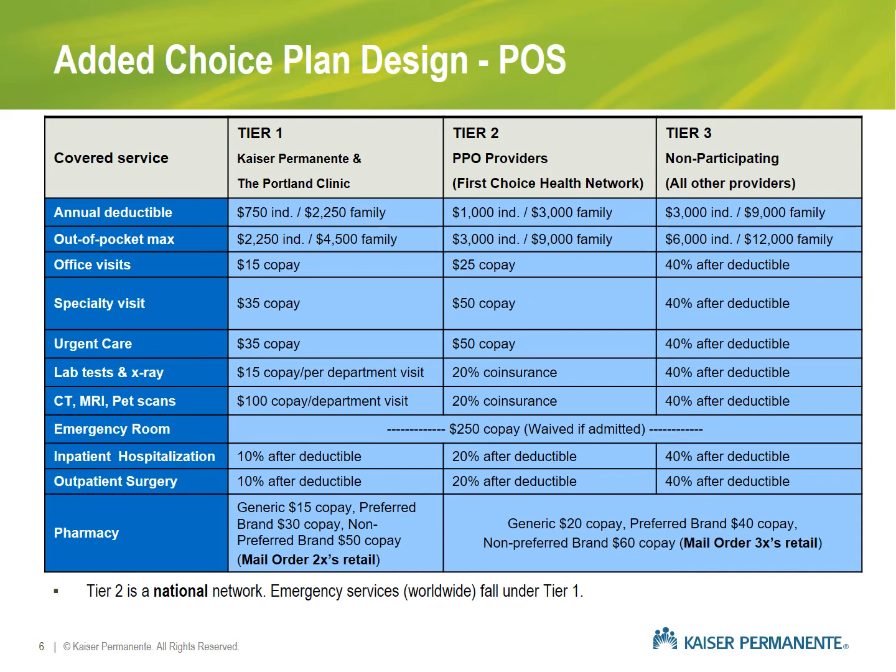And your services are subject to copays under Tier 2. Office visits are $25, specialty care $50, urgent care is $50. Lab tests and x-rays, CT, MRI, and PET scans are subject to 20% coinsurance. Inpatient hospitalization and outpatient surgery are subject to 20% coinsurance after the deductible is met.